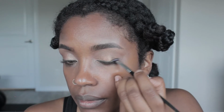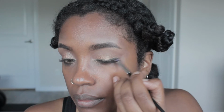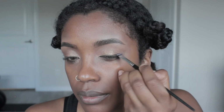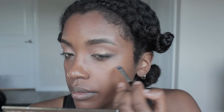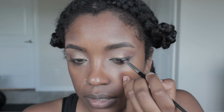And then I'm going in with a flat liner pencil and sweeping that out to the corner, creating a little bit of a cat eye, but I didn't want to do anything too sharp. I definitely wanted something a little bit more smoky, a little bit more sultry, because I'm going for a sexy, bronzy look. Today I was feeling myself. I was like, I need sweepy, bronzy.